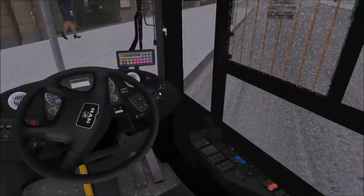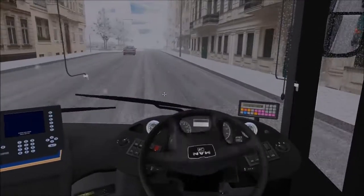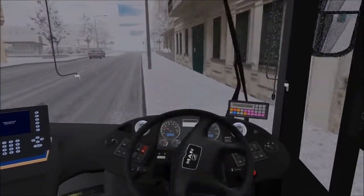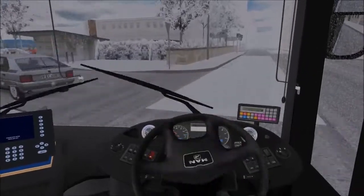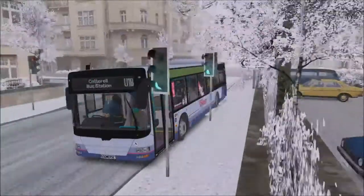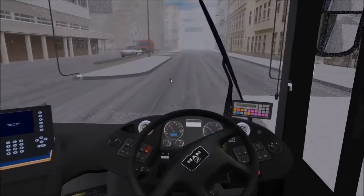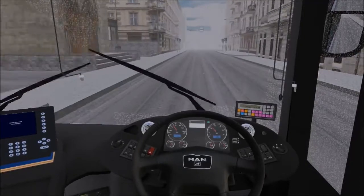Right, now onwards to the bus station. If the bus doesn't drift like this! Drifting in the 90s! Don't know why this is a song, but it's random.